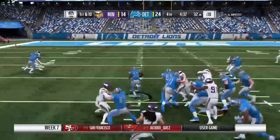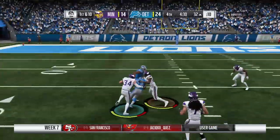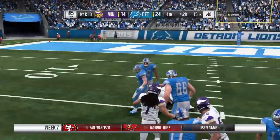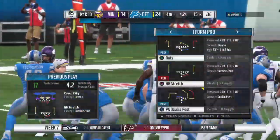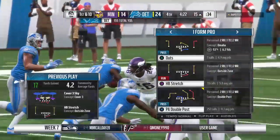The 1st down carry here for Johnson. And taking it to the 15-yard line before he's brought down. 17 more yards on that one as they keep the drive rolling.